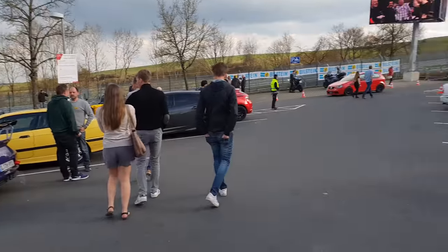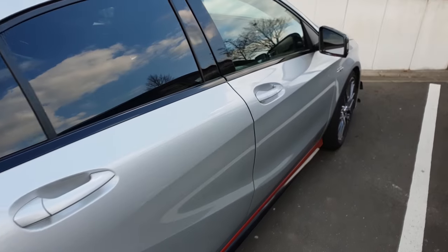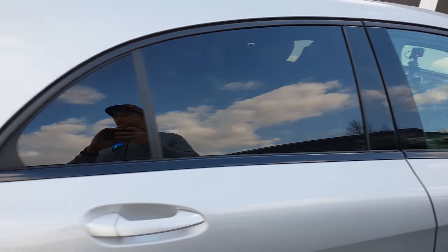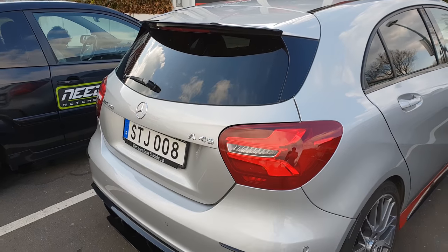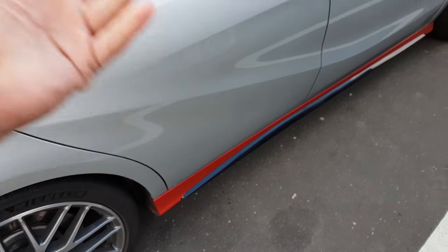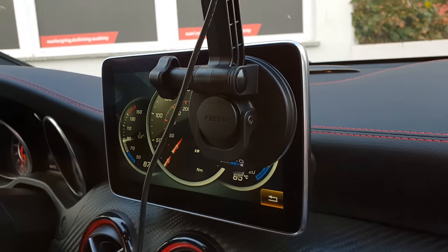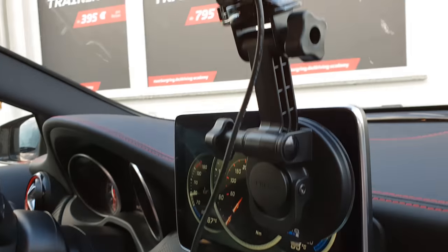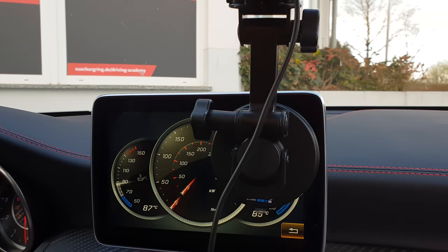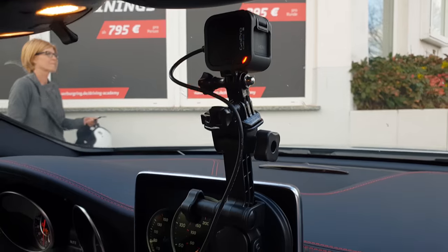But now let's go in the A45 AMG. We went out in this particular car last year, all the way from Sweden. Yep, it was red last year, in case you remember it, but it was a wrap, so now you took it off and left the side skirts red. Oh, that's very, very creative, to put the suction cup on the screen. That's awesome. Yeah, now I get why they put the screen there. Wow! Everybody is complaining about it. Wow, actually, wow. I'm impressed. Learn something every day. Okay, let's do some laps.